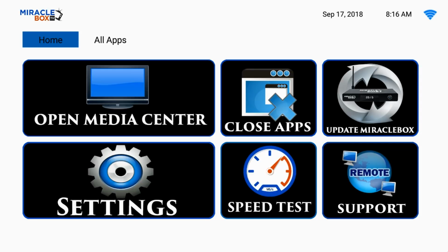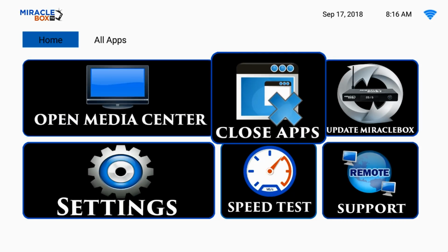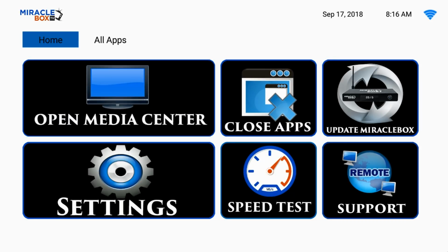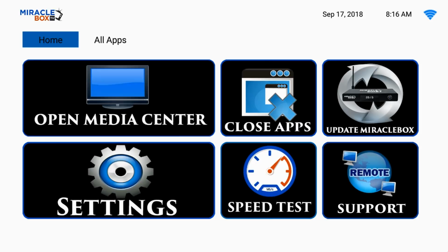Now let's go over to close all apps. We're going to go down, I'm going to go to close apps, and hit OK. And you're going to wait for that black screen to come across the middle to signify that everything is closed. Now, once you have done that, we're going to uninstall whatever version of Terrarium TV you have on your box, even if it's the new fixed version that we sent out to you just a few days ago. You're going to uninstall all versions of Terrarium from your box.